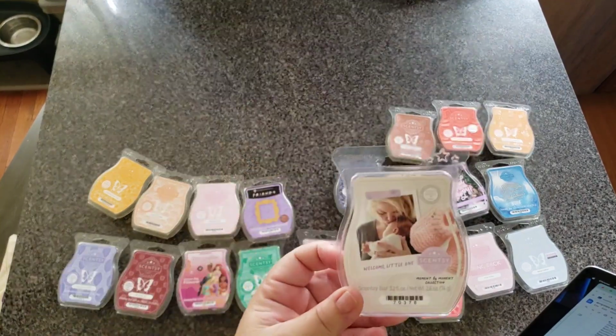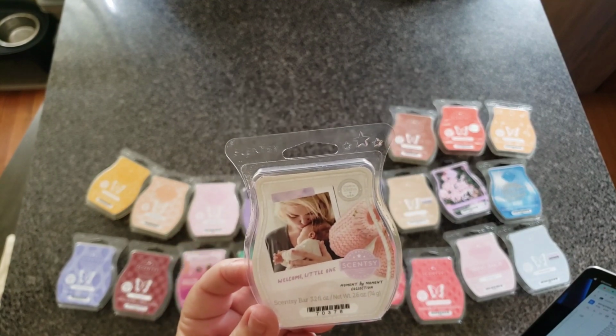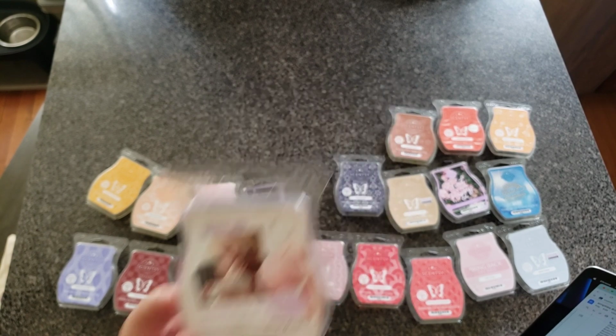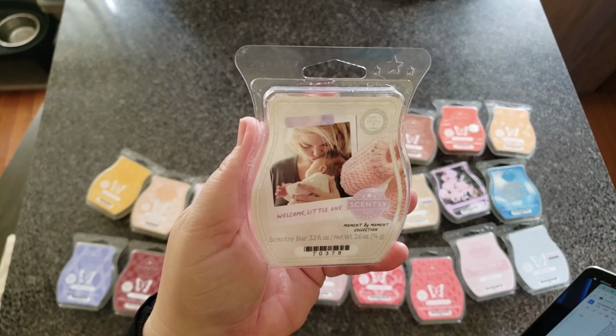Welcome Little One is very nice. I think it was in my club for a hot minute. I can't remember. And it's okay that I don't have it in my club anymore. Welcome Little One is described as soft cotton blossoms, citrus, and clean musk. It's a laundry fragrance. It's very much a laundry fragrance. It reminds me of Windowsill Breeze.